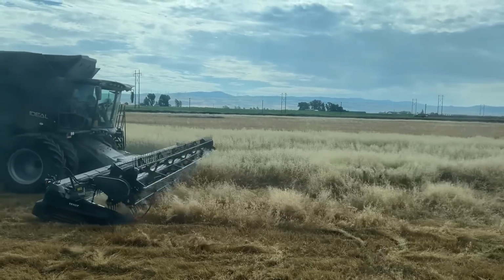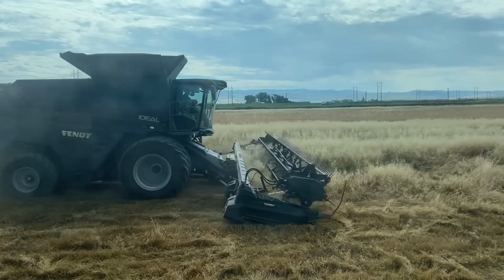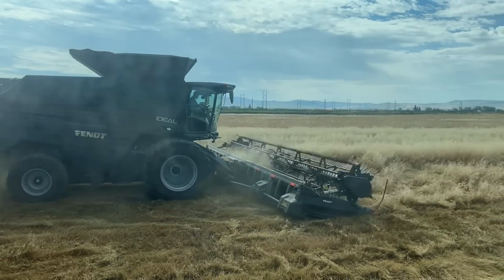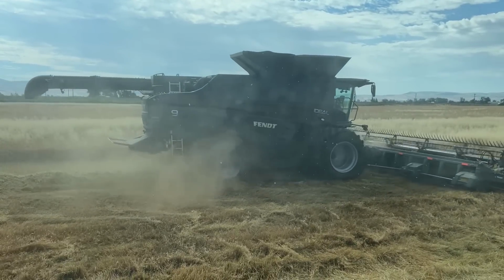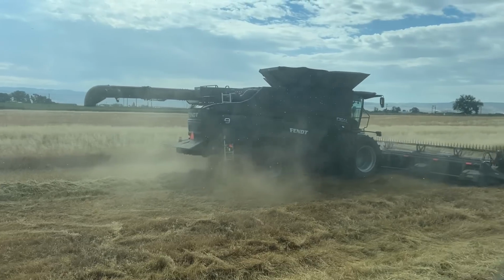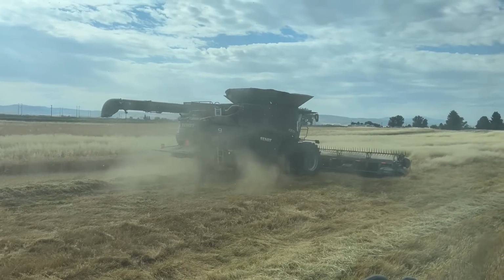I keep calling it both, but yeah, he has to slow down and drop the header to actually cut and pick up that laid down wheat. But luckily there shouldn't be any wild oats left in the heads of these, so we shouldn't get docked for it in the grain. But yeah, it's just not a good situation, and we don't really have a good solution to get rid of it.